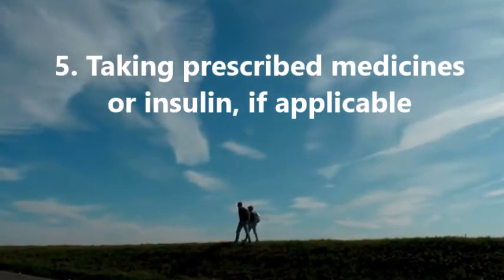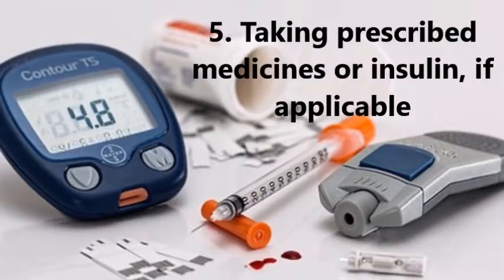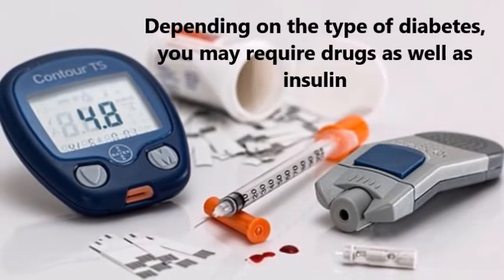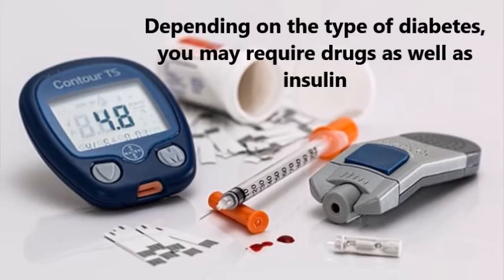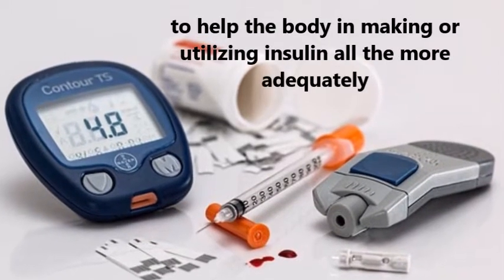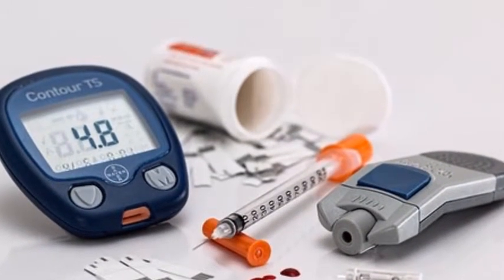5. Taking prescribed medicines or insulin, if applicable. Depending on the type of diabetes, you may require drugs as well as insulin to help the body in making or utilizing insulin more effectively.